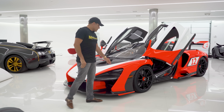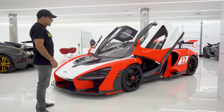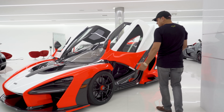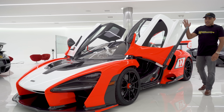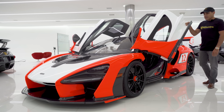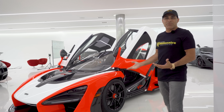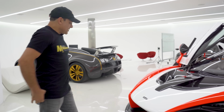And this is called Rocket Red, but it's really orange. And I wanted to have something unique in his memory. And he was a legend, obviously, and this was his first race that he won with McLaren. And I wanted to just do something special for him since the car is named after Senna. And I think it came out beautifully.